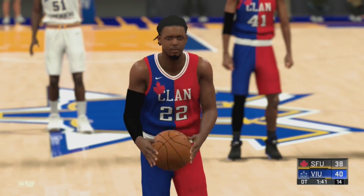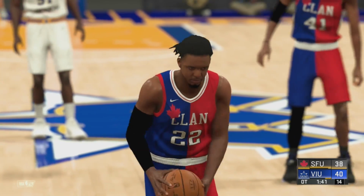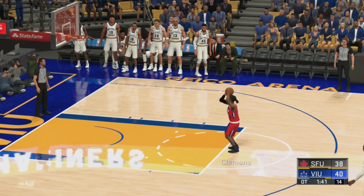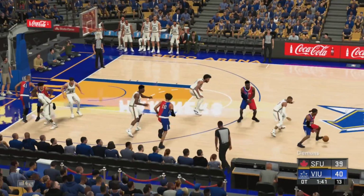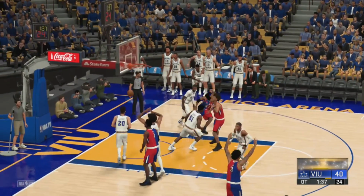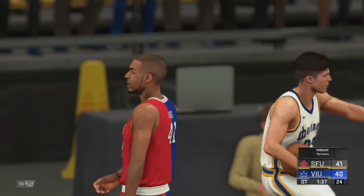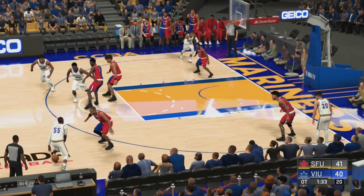Clemens. Shooting one. And the technical free throw is good. Really hurts, to take the lead. Yep, that one goes in there. 19 points in the game. Ends off the clock here in the extra period.